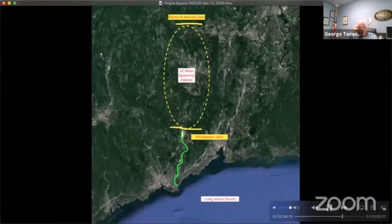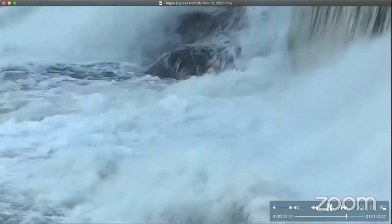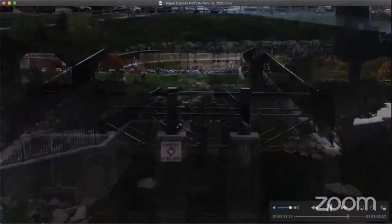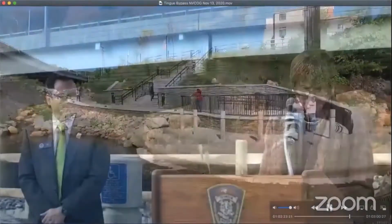Did any of you think you'd live to see the day when there'd be trout swimming in the river and runs of wild shad would be passing through Waterbury? About this part, what will it do? It's going to draw people back to the river. It's going to expose them to fish, to birds, to turtles, all sorts of nature.